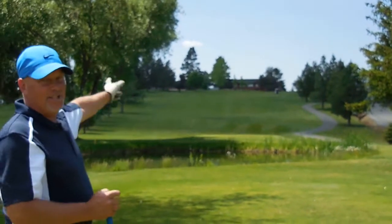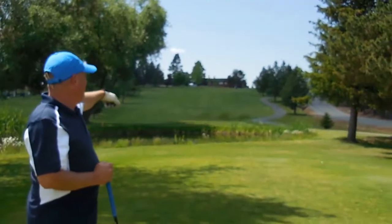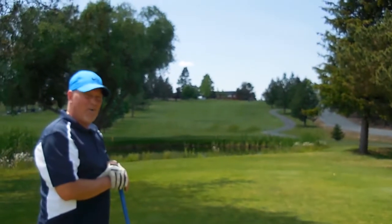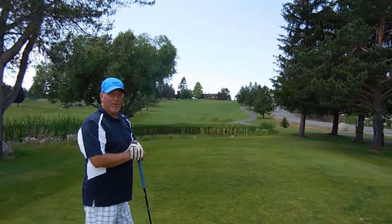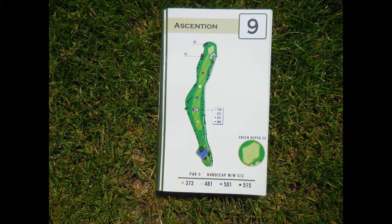Got a little bit of water in front of us, not that big of a deal, but what I usually catch is the limbs of the tree right there on my left-hand side. A lot of times you catch that and you land around the yellow tee box, so it's like not even driving at all. Anyway, we'll give you a shot from the middle of the fairway here and better perspective of this hole.